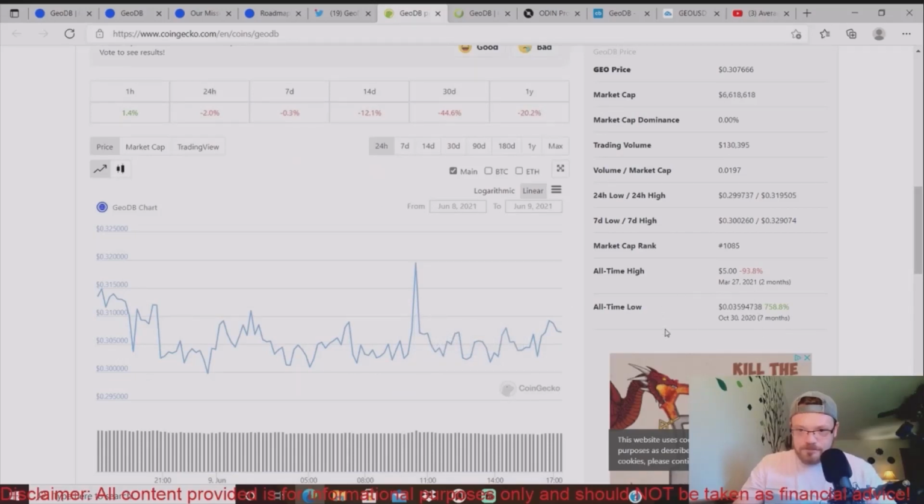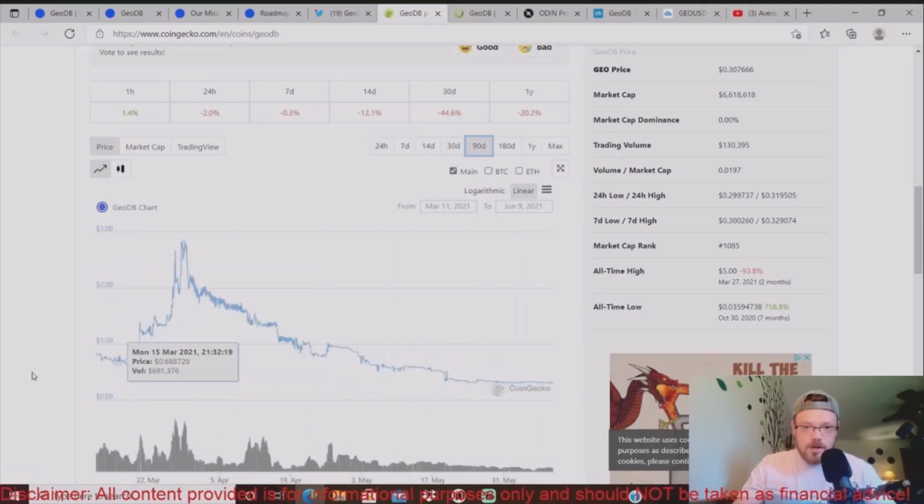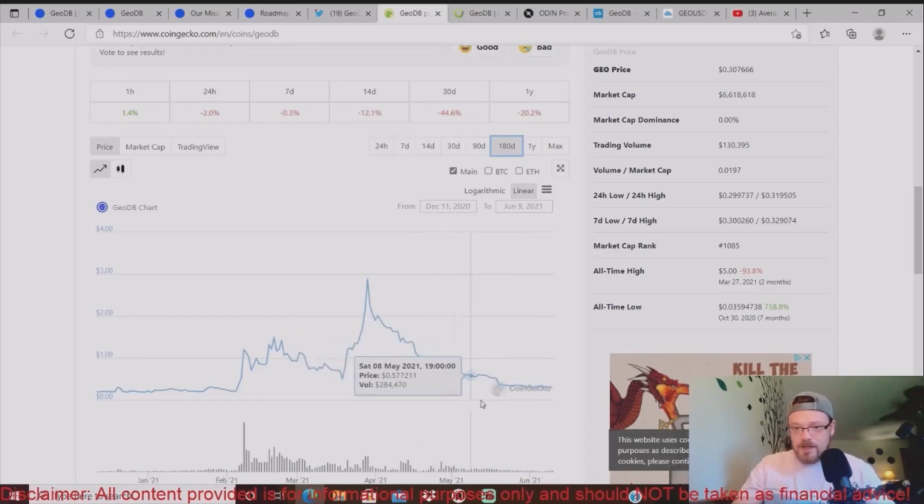And let's take a look at 30 days ago, 90 days ago. Okay, so guys, considering that it was trading at around $3, close to $3 back in March, and it's retraced quite some time now. You know, obviously this is not financial or investment advice. You should always do your own research, invest at your own risk, guys. But this could potentially be a great buying opportunity for this project, in my opinion.